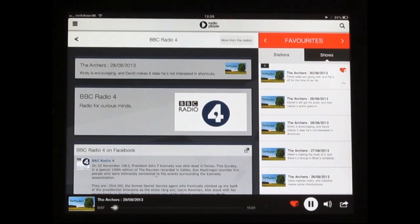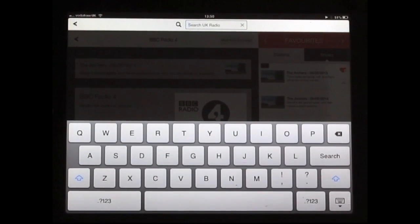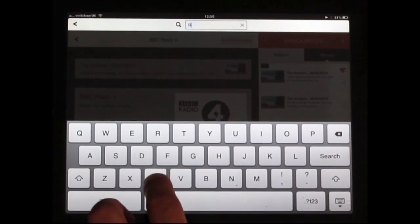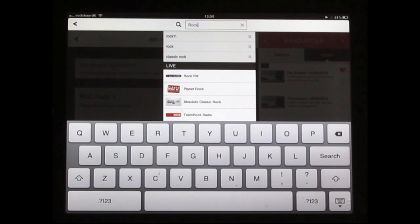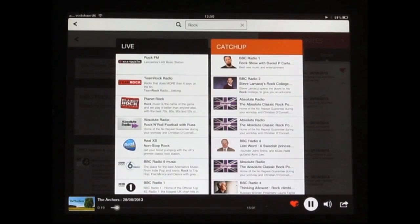Now, I just want to show you one last thing. We've supercharged search in Radioplayer. As you type, you get suggestions, just as you do in Google. You can dive straight into any of those suggestions, or you can do a full search. If you do a full search, it comes up as live and catch up. I typed rock. When I was doing it, rock and roll football was on Absolute, so we'll go straight into there.